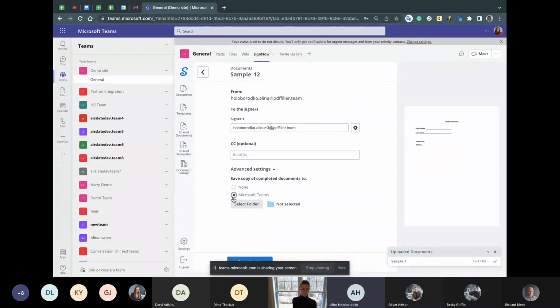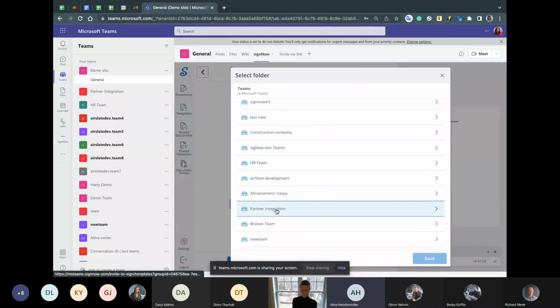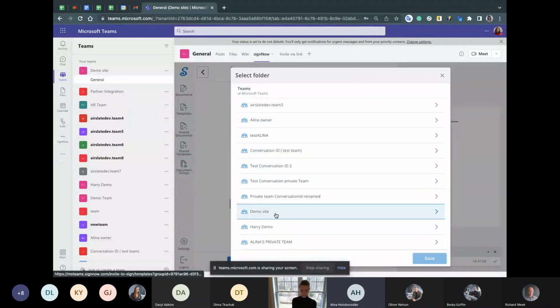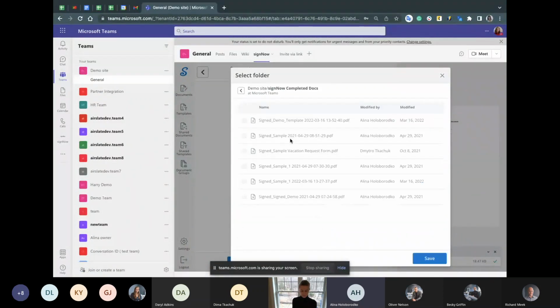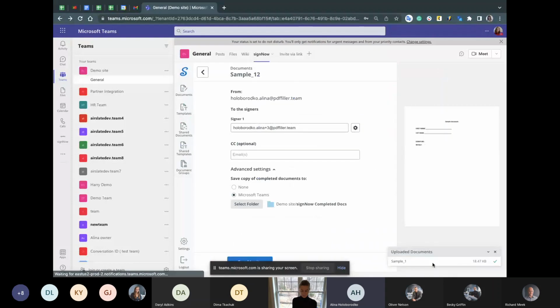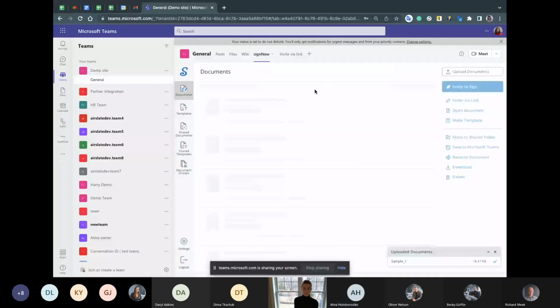So if I wanted to do that, I would click the radio button Microsoft Teams, I select folder, and I wanted to get back my documents to the demo site and to say Now Completed Docs. And I click save, and after the document's going to be signed and completed, this document is going to come back to the folder on the demo site, Now Completed Docs. So everything is good to go. I just click send, and the document is going to be sent to the email that I put in.